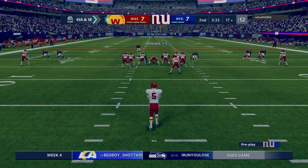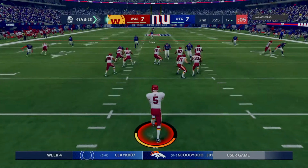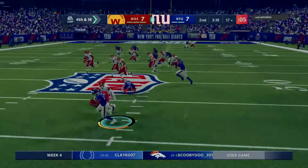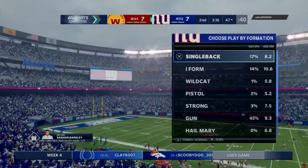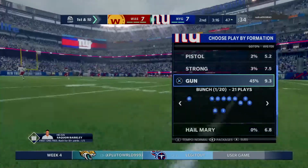Here's Tressway now, standing just outside his own goal line. He's been a busy man here in this first half as he gets it away. Fielded at the 33. A very good return there. Give him an even 20 yards. And the Giants will begin this drive in good shape. 1st and 10.